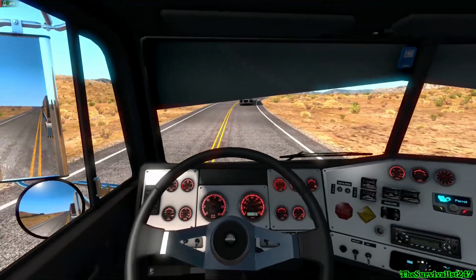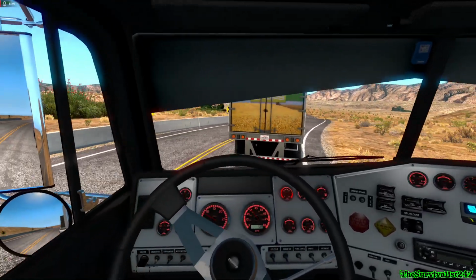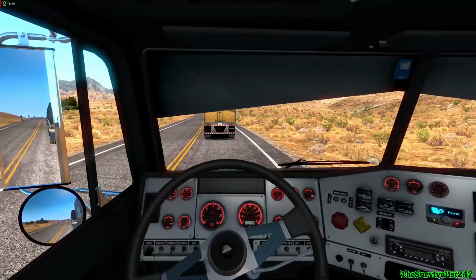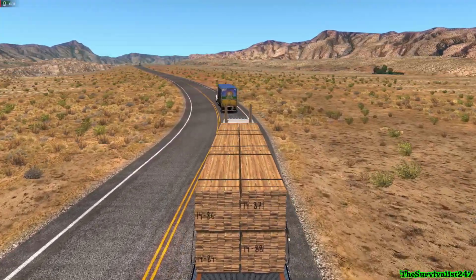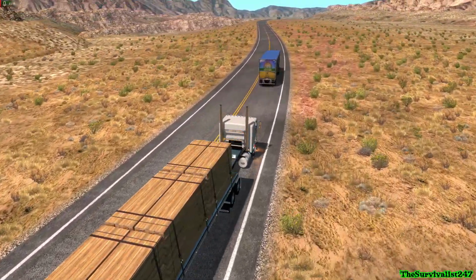Jesus. That cab tilt. Oh, no. Why, AI? Why must you be this way? Jesus.